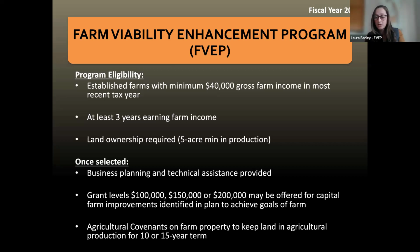So once selected, the grant program entails a few different things that Melissa has already mentioned with AIP. With farm viability, there's also that business planning and technical assistance period over the fall and winter, usually between September, October, and March, where you're getting that complimentary one-on-one business plan and any other technical assistance you're interested in. The grant itself is offered once that business plan is approved. Grant levels are at $100,000, $150,000, and $200,000 this year, which is an increase from prior years. And these are for farm improvements identified in your business plan.